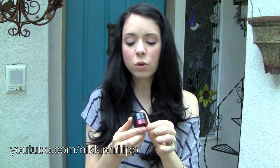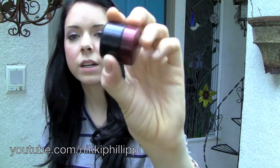So I have my Kevyn Aucoin SX03 right here, Sensual Skin Enhancer. I also like the Bobbi Brown Stick Concealer. This is just more heavy duty and lasts longer. So I have that. You're probably going to want to bring blotting papers.